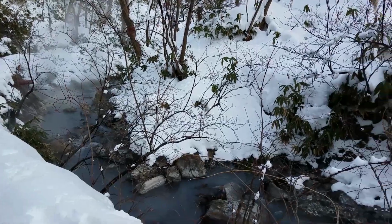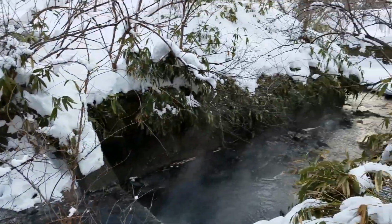But it's also extremely dangerous. Everything was really icy and snowy. So you really want to make sure you bring really nice snow boots. We definitely recommend our Merrell boots.